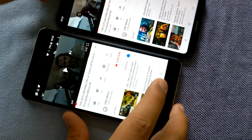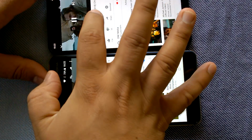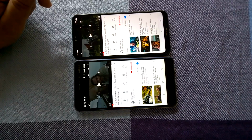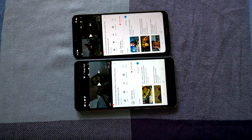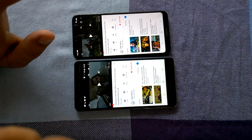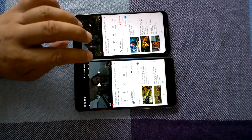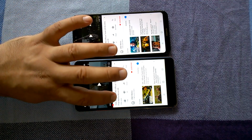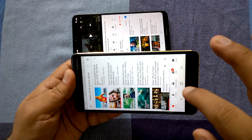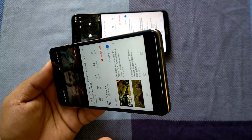As we can notice here, audio quality wise, if you talk about only the audio output, both the devices have got loud audio output, but somehow the audio from 6.1 Plus feels to be a little bit richer, better in quality as compared to 6.1. If you disagree, then it's your own opinion, but as per our opinion, I think this is 6.1.